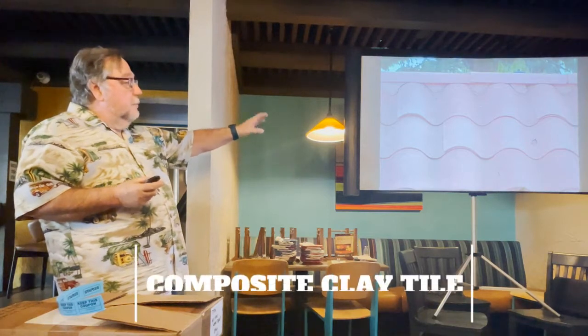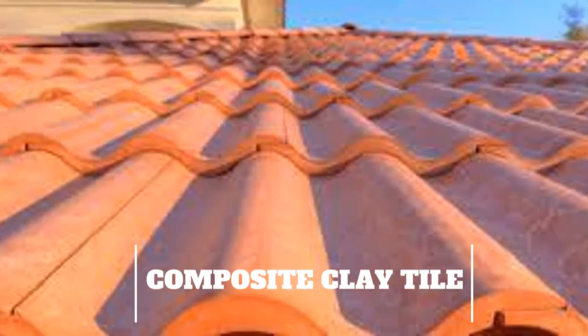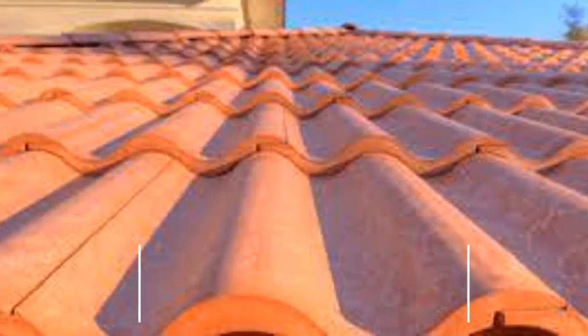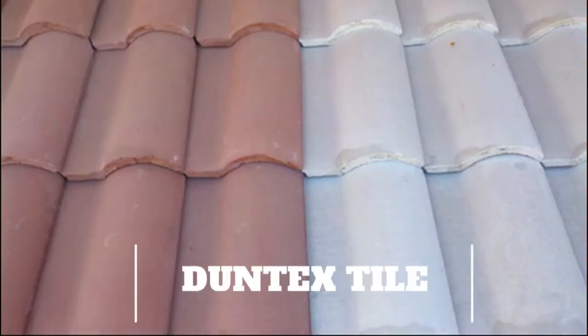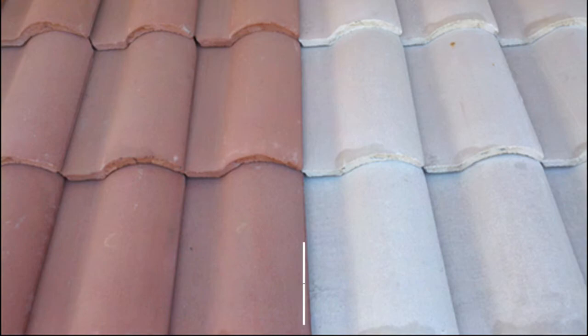This is a composite. It comes in a panel about 4 foot wide. You can walk on this, but it's a discontinued item too, so it's hard to find. This is called Duntex. It used to be made here in town, but that plant's been gone for about 30 years. So there's none of that available anymore either.